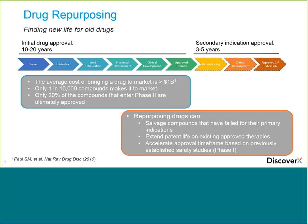Drug development in today's market is very challenging, and the average cost to bring a drug to market is now estimated to be well over $1 billion and take anywhere from 10 to 20 years. A staggering number of compounds are failing along the way, with an estimated 20% of those that even make it to phase 2 ultimately gaining final approval.